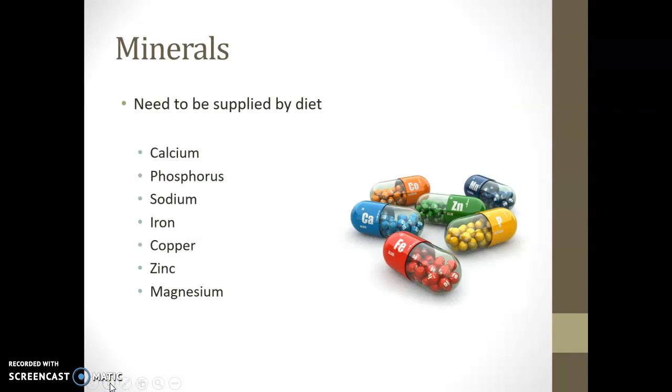Okay, moving on to minerals. These also have to be supplied by our diet daily. Some very common ones I've listed here, so things like calcium, sodium, iron, zinc, magnesium. These are all really common ones that people might have a deficiency in. So it's important to try to make sure you're eating proper foods with good minerals because they have to be supplied by your diet daily.